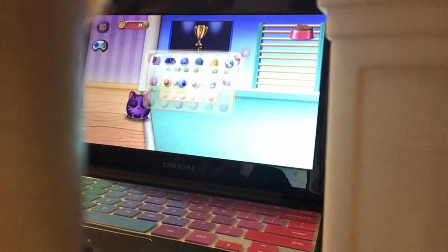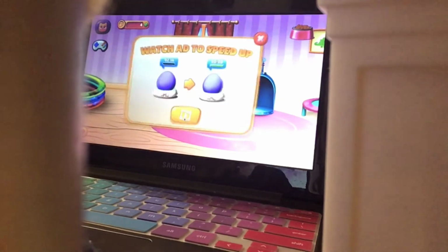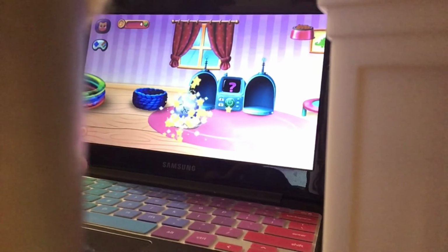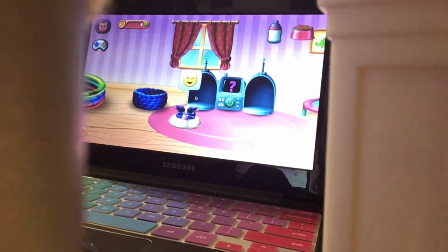Okay, go back. I think I can buy the new egg. Yes, I can buy the new egg. Okay, well, let's watch an ad for that. As the ad is over, now we can hatch the egg. Oh, it's a little cow! So cute. Give a little baba.